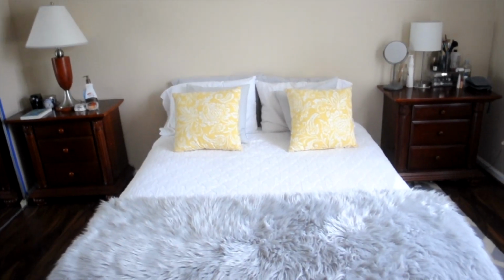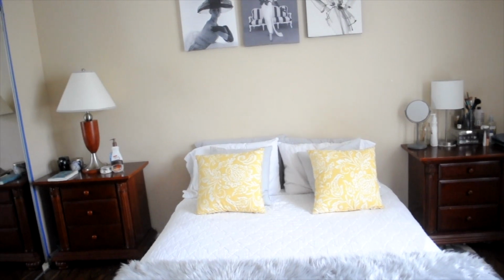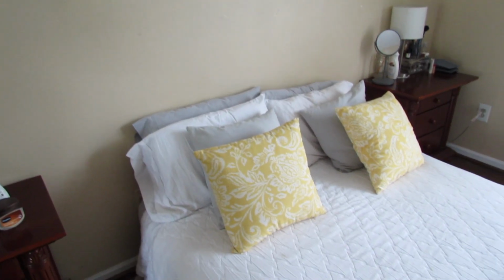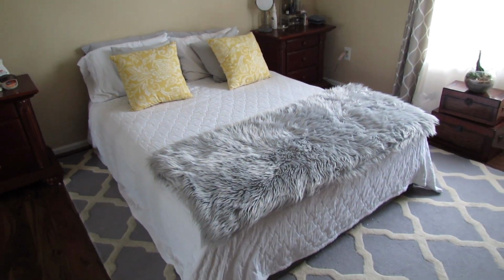So first things first, I'll start with the before room tour. I'm not getting in depth with the side furniture since I do plan on moving out sometime soon and my mom will not let me get rid of these. My main focus for this makeover though is the front of my room and finally getting a bed.